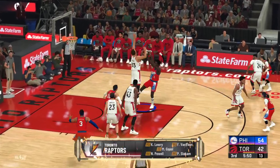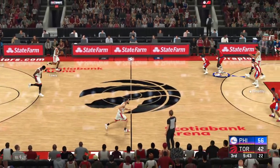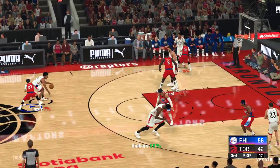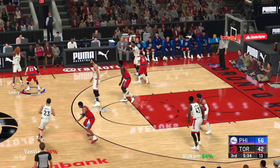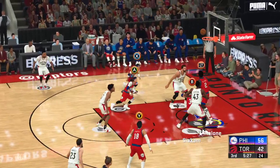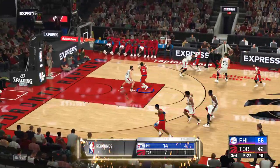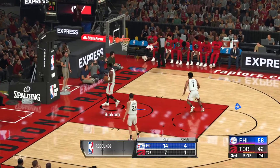Siakam at power forward with Gasol at center. And Van Vliet out there with Lowry, and it's Powell in at the 3. So that's the 5 in the game for Toronto. Now here is Lowry. Defense is right there. Passes it to Van Vliet. To the inside. Siakam misses. The edge on the glass is the difference. It's allowed them to build this lead. Let's go now to the sideline and catch up with David Aldridge.